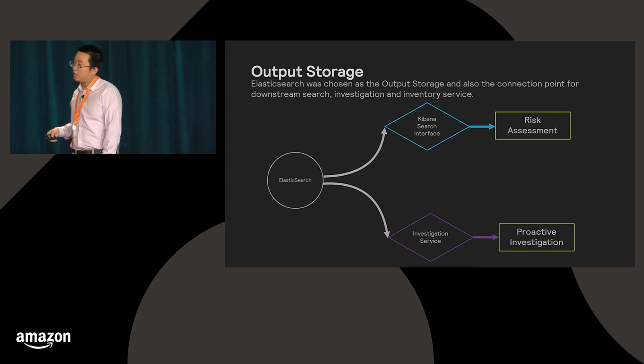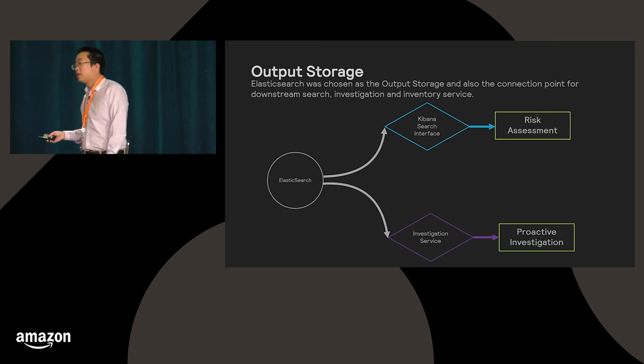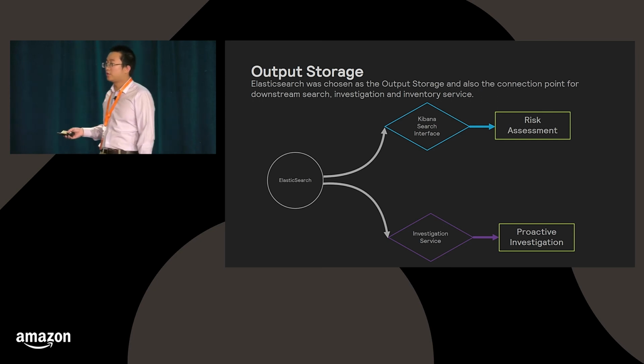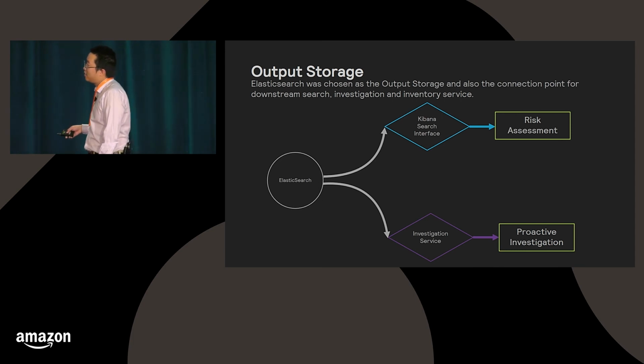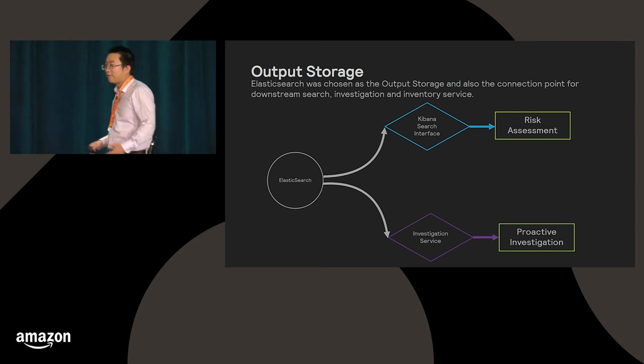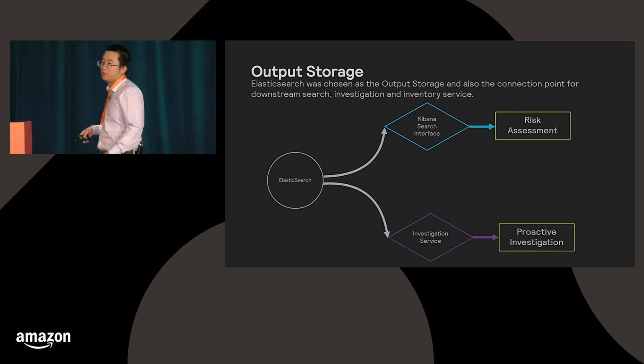Because Elasticsearch has a built-in plugin called Kibana. This is a self-service dashboard, so you can define the things you want to search. You can feel free to add a data point you want to get the results. And it's really user-friendly. Our SMEs love it because it's really simple to use to get the result, and it helps them perform the risk assessment and also understand the product trend risk.